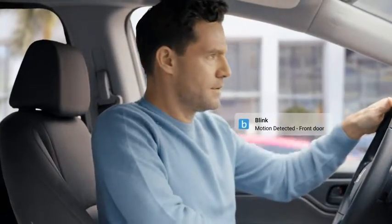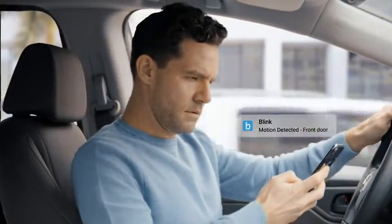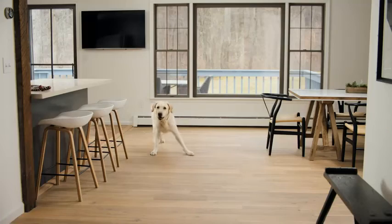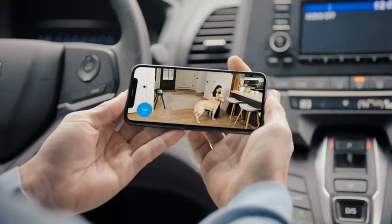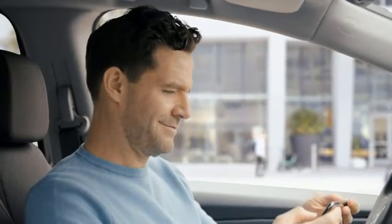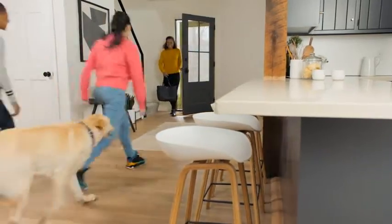You can even get alerts whenever motion is detected. So whether it's an unexpected intruder or the dog walker you forgot was coming, you can protect what matters most, day or night. Mini makes smart home security simple and affordable.